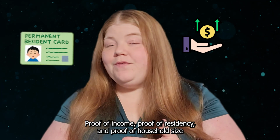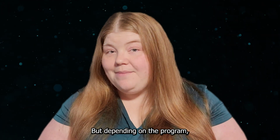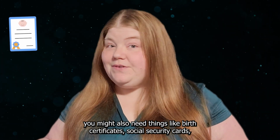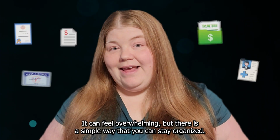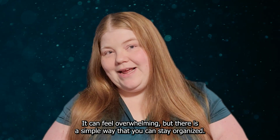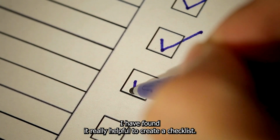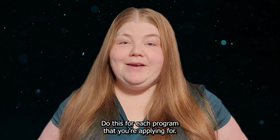Proof of income, proof of residency, and proof of household size are some of the most common requirements. But depending on the program, you might also need things like birth certificates, social security cards, tax returns, bank statements, or even medical records. It can feel overwhelming, but there is a simple way that you can stay organized. I have found it really helpful to create a checklist. Do this for each program that you're applying for.